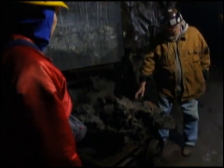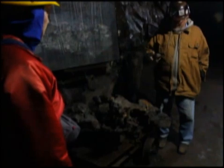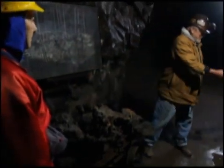Now we've got a piece of amygdaloid that's been cut here, and on the cut face you can see the copper flecks in there. I'll pass this out, you can take a look and pass it around.